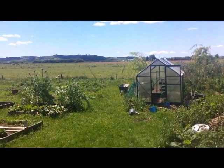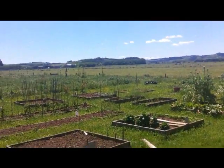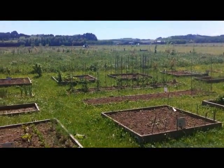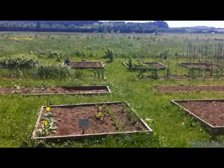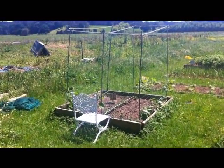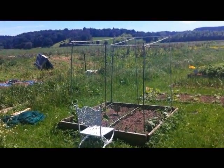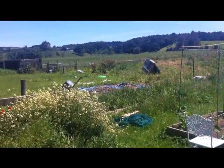Today is an absolutely stunning day. The weather is just gorgeous, but as you can see, my garden is in a bit of a messy state. And there's a goat over there, tethered, so close but tethered. There's another one over there.